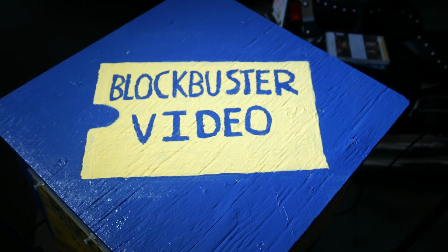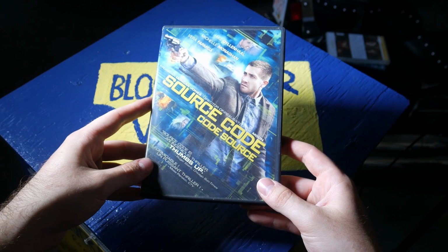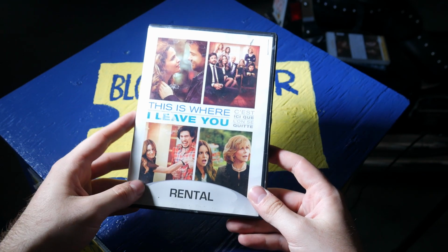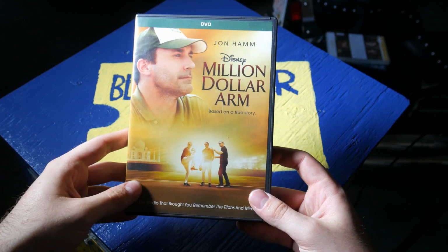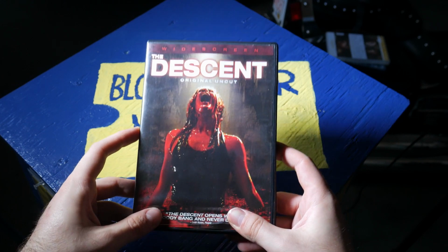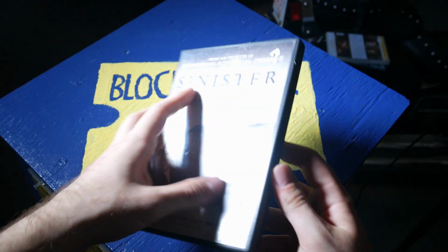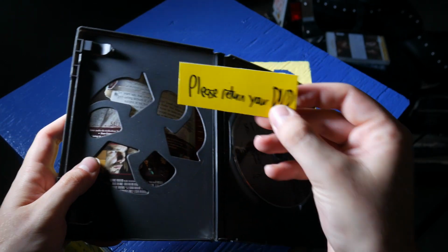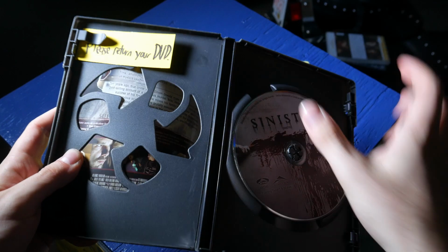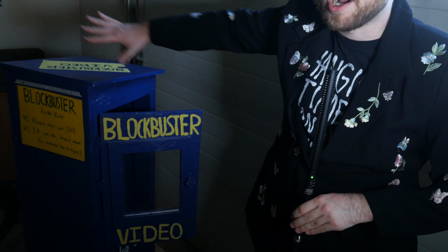Since I don't want someone to just come by and take all my movies in one fell swoop, I'm only going to be renting out 10 movies to start. I'm going to be renting out Prisoners, Snowpiercer, Source Code. For families, I'm going to be renting out This Is Where I Leave You and $1 Million Arm. And of course, since this is a horror channel, I'm also going to be renting out horror movies such as The Descent, The Tunnel, 30 Days of Night, Slither, and Sinister. And as an extra little precaution, inside each DVD is a little note reminding people to please return their DVDs to my box. Here is the final product, the Blockbuster.